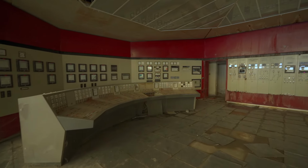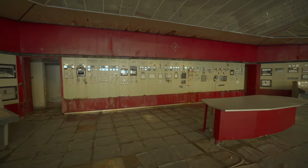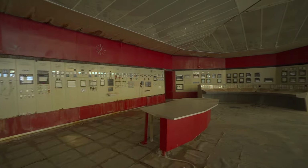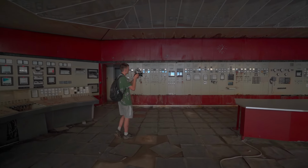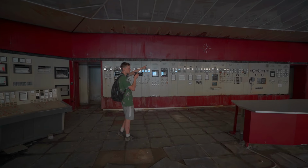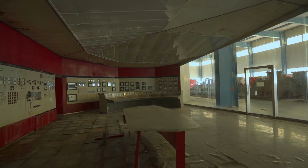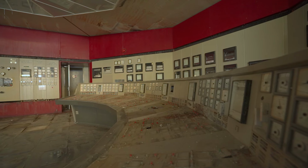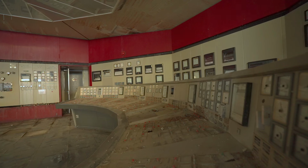Oh, it's decaying better than I've ever seen any control room before. But it's still just so intact. Literally, you've even got that clock up there. I know, missing none of the timestamps. And all the floor tiles are just bubbling up. Yeah, it's pretty much the perfect condition for a control room, in my opinion. Literally. We have to travel far to see ones like this nowadays.